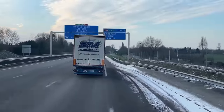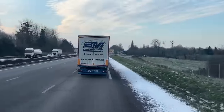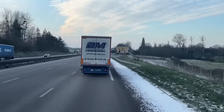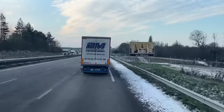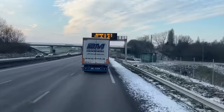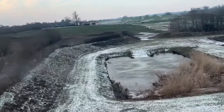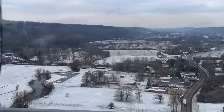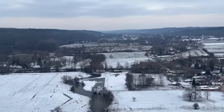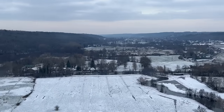We are getting a bit of the white stuff here. Must have been snowing, but they did have a lot of snow in Kent over the last few days. I wonder if they got the same bit of snow that they had in Kent. I mean, it looks very pretty anyway, but it's absolutely freezing. The wind is absolutely bitter outside.